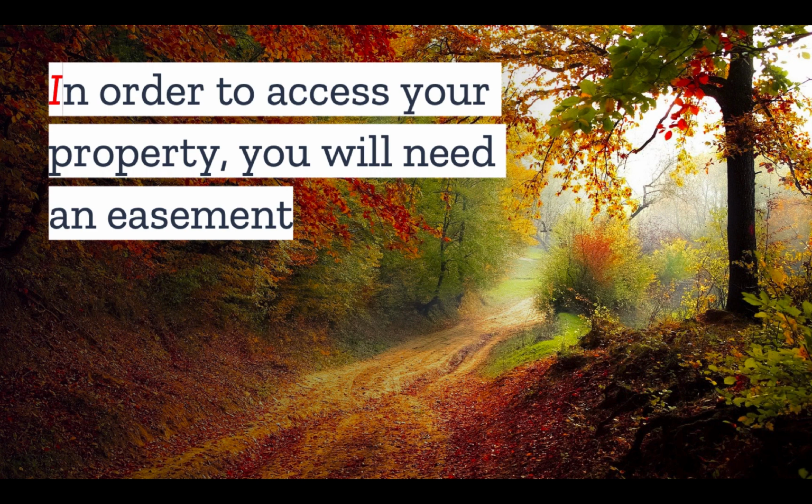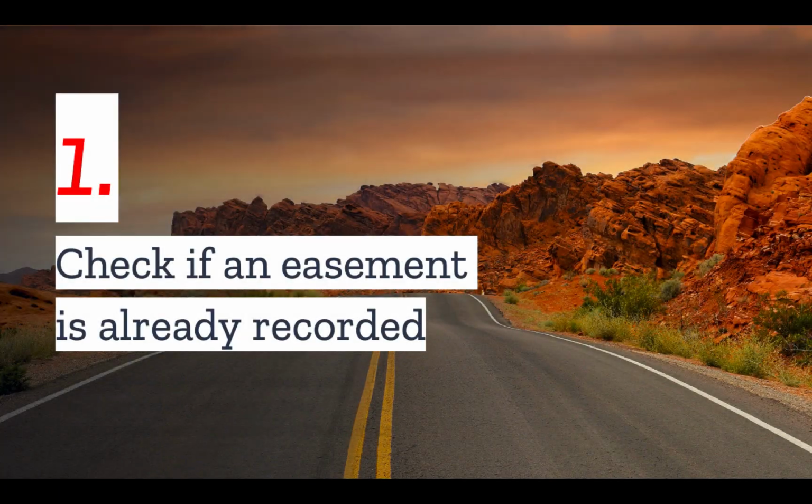Now, does this mean that you cannot access your property at all? No, not necessarily. Fortunately, there is a way to gain the legal right to access your property, and this is through an easement. So if you've bought landlocked property and are trying to get legal access to it, here's what you should know. First, check if an easement is already recorded.